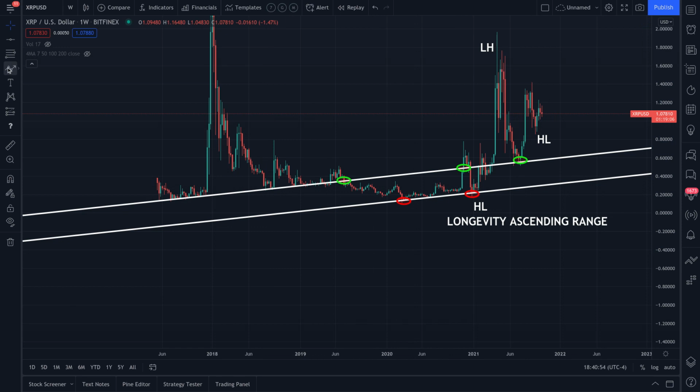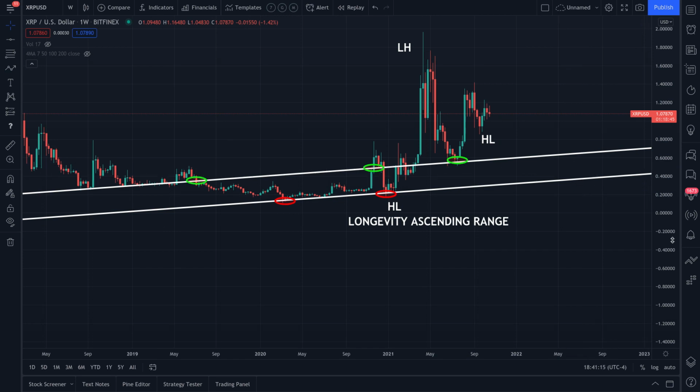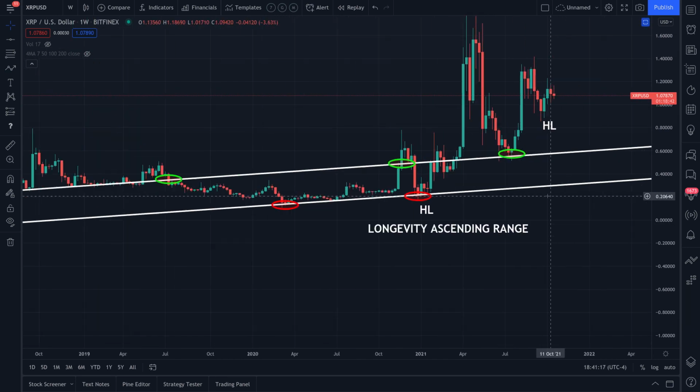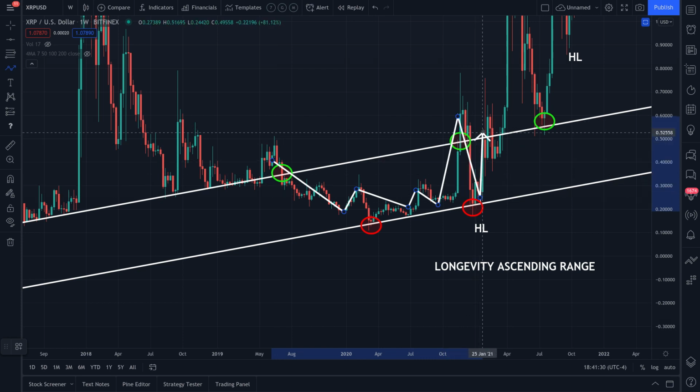The higher low is 93 cents in the short term. The overall trend, the March 9th trend up until present day, as long as it's above 22 cents at the worst case scenario, the extreme case scenario, it's still in an uptrend starting from March 9th, 2021. Because the longevity ascending range will likely protect the market from going any lower, because there's evidence with the green and red circles representing buyers stepping in at this ascending line. And the buyers continue to propel the price higher every time it breaks out of the longevity ascending range.